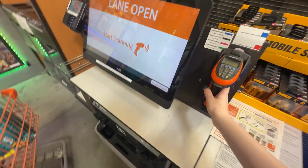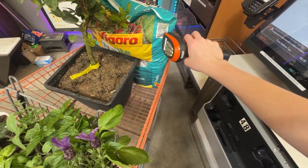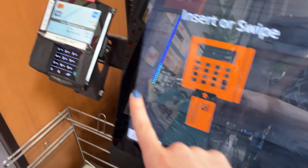I love walking through the indoor plant area because it feels like a jungle. I wish my whole entire apartment could be like this if I didn't own a cat that ate everything. Time to see what this total's gonna be. Total is $129.78.